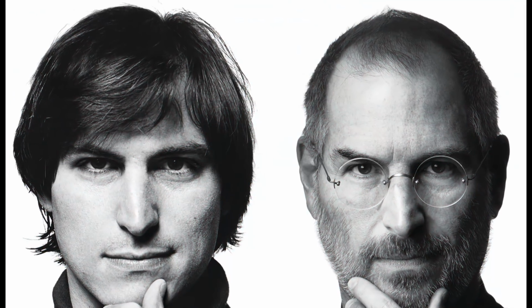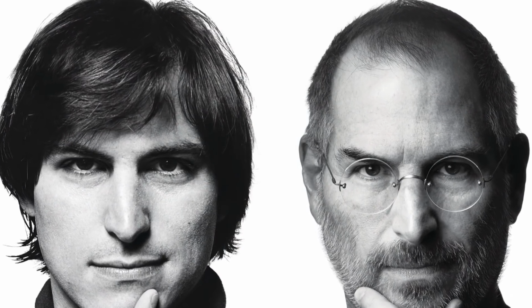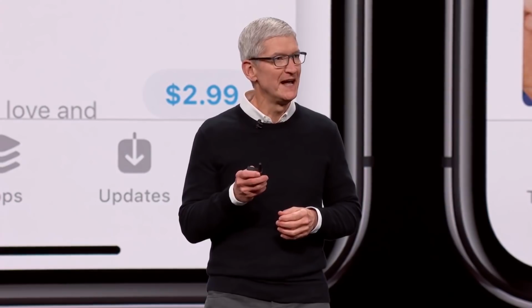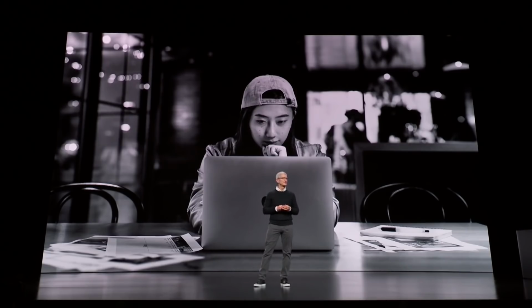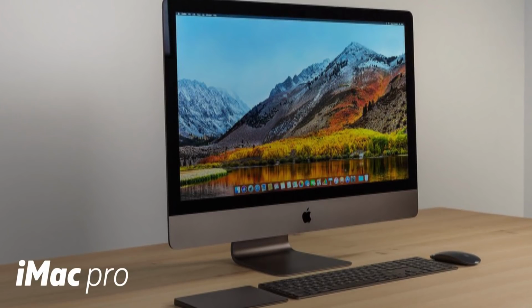Many believe that without Steve Jobs at Apple's helm, the company is floundering without any new ideas. But Apple is also fighting to muscle into markets outside of hardware, such as cloud computing and digital content. It recently ordered more than $1 billion worth of new content. Consider their new iMac Pro.